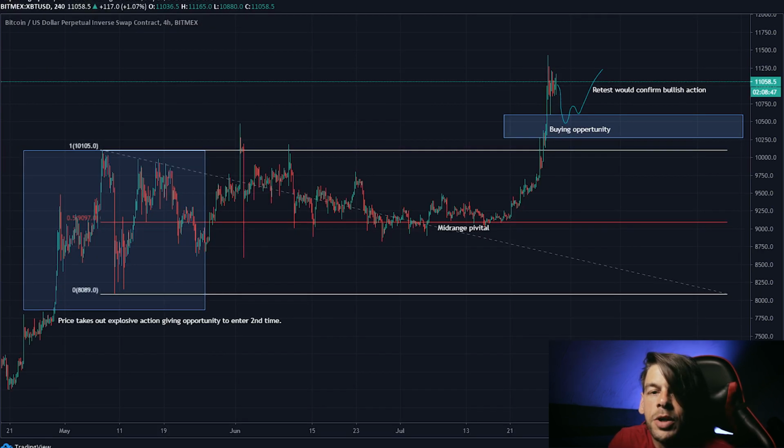Now on the 4-hour chart, I've drawn another trading range, and as you can see, we've been trading sideways since May, with the mid-range proving pivotal on numerous occasions. Now that we've broken out of this trading range and we're headed toward the mid-range of the historical range that I drew out, I'm saying the word range so many times it is losing all meaning.